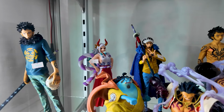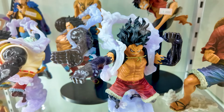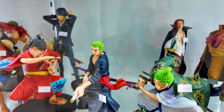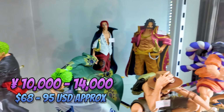Yeah, and then we also have Law, Yamato, Jinbei. We have Gear 4 Luffy, but in his snake form when he was fighting Cut the Curry. We have Zoro with the bandana, and Zoro without the bandana. And they all are roughly around 10,000 to 14,000 yen.